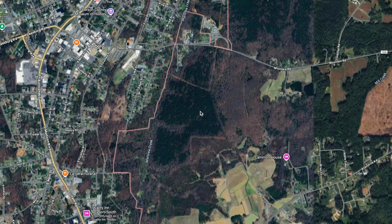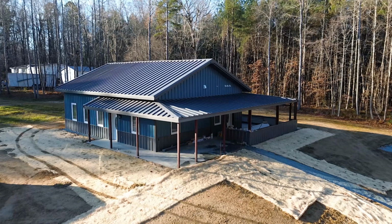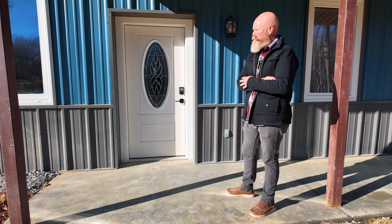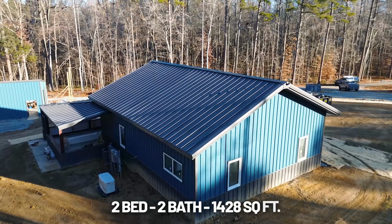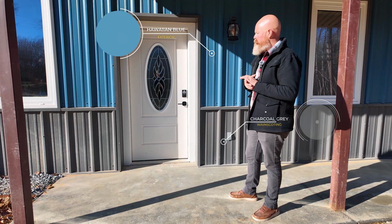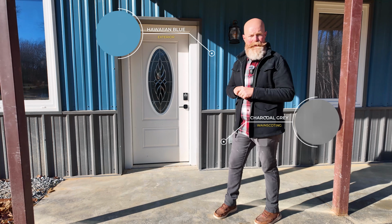I wanted to show you the Kern Kamp build. This is a 2-bedroom, 2-bath. We showed you a little bit in the past in some of the early stages, and we have made some progress. We want to show that to you today. We are 1,428 square feet. This one is Hawaiian blue exterior, charcoal gray wainscot, and patio and trim. Come on in, let's check it out.